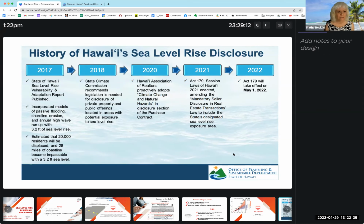2018, the State Climate Commission recommended that some legislation be put in place. But in 2020, the Hawaiʻi Association of Realtors proactively adopted the climate change and natural hazards in their disclosure section of the purchase contract. So that's already in our purchase contract. In 2021, Act 179, which is the law that we're talking about, was enacted that requires mandatory seller disclosure in real estate transactions. And that actually didn't take effect until May 1st, 2022.